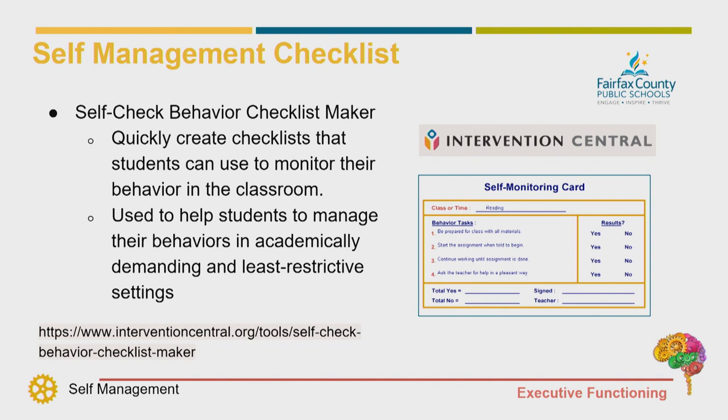You can go to this website, or if you have an older student, you can ask them to go to the website and create their own behavior checklist. So you can quickly create checklists that students can use to monitor their behavior in their classroom or at home. You can use it to help students manage their behaviors in academically demanding and research settings. So there's a lot to choose from.